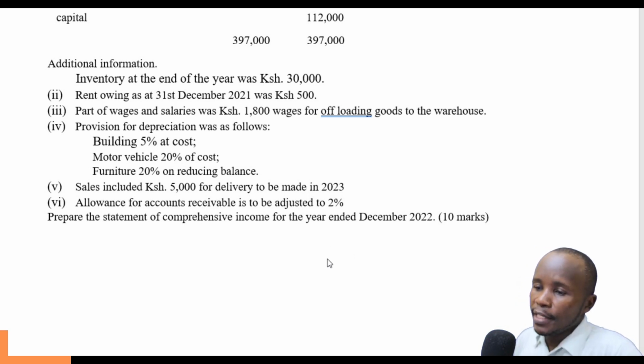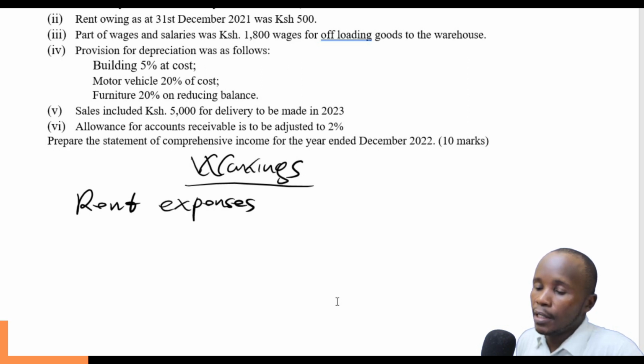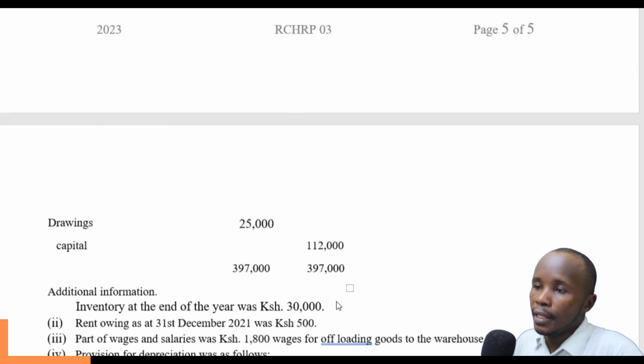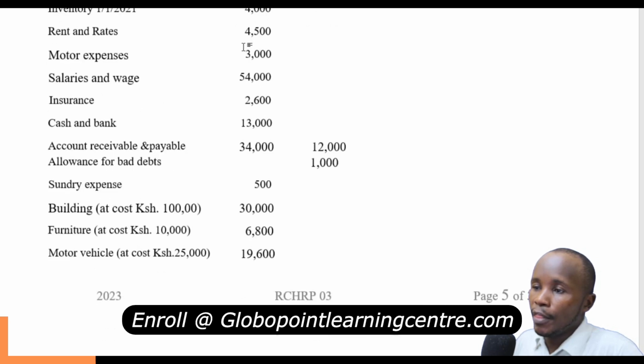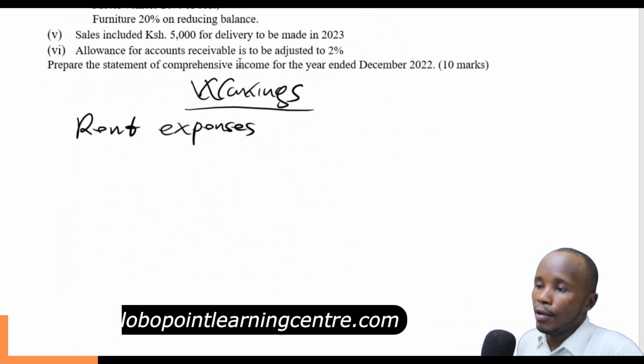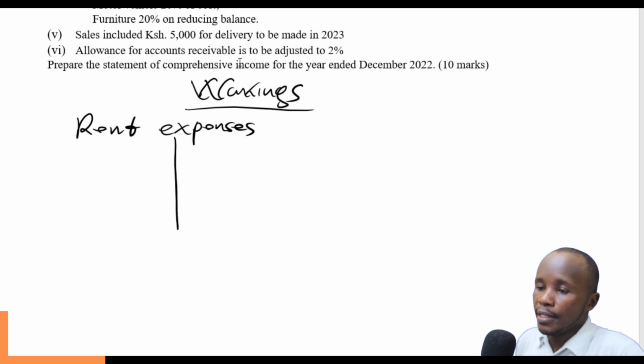Now, before you prepare a statement of comprehensive income, you require to do some workings. Let's start with working one. The first working here, we shall have rent expense. What has been written here, rent and rates, is 4,500. If I was to prepare an account, let me just prepare rent expense.